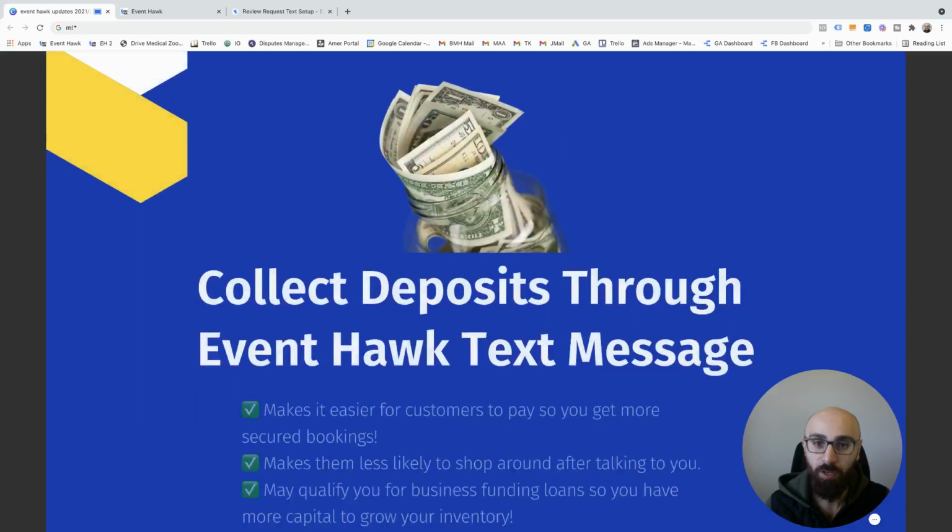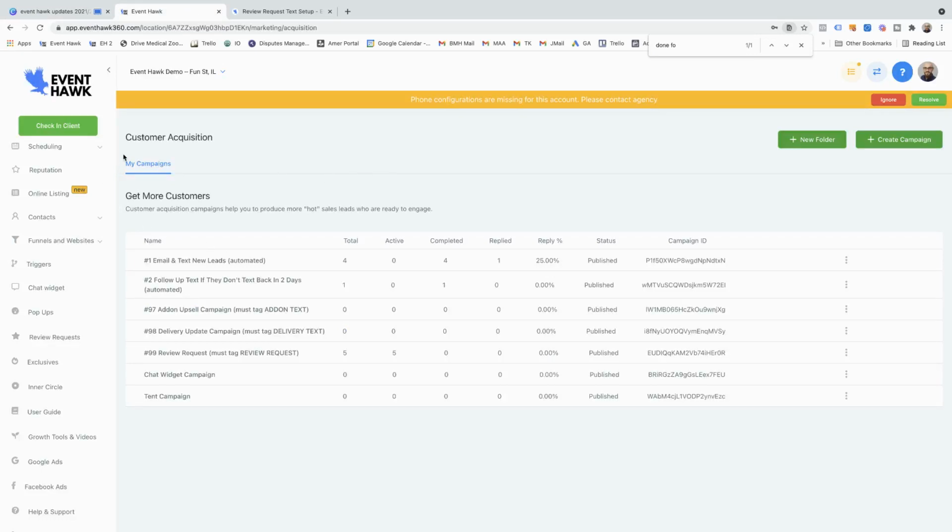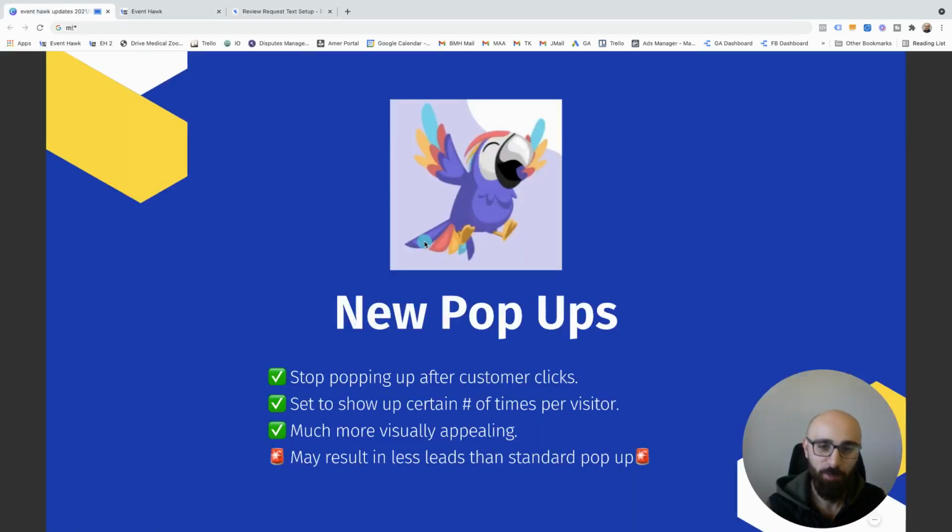So real quick, before we move on, let me show you guys how to get these 3 features. If you're an Event Hawk user, I'm going to show you guys how to get integration into your booking software, how to get the new pop-ups, and how to get the review filter, and also some of the other features that we're working on. You know what? Let me wait till the end because I got some stuff I don't want to spoil yet, so when we get to the end, I'm going to show you guys how to get there.